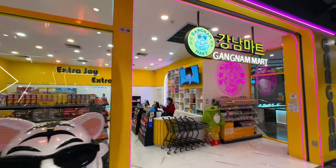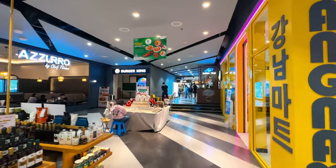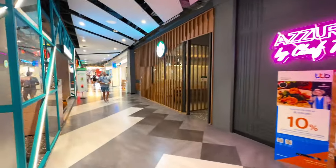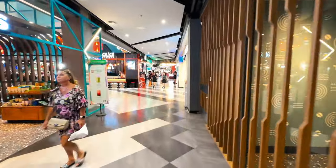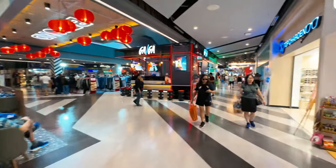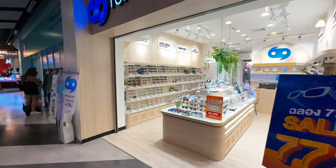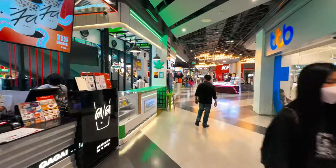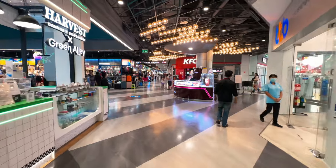Gangnam Market. There's a Burger King over there. So now we're walking on the opposite side, making our way to the front where we entered. Yeah, another Starbucks. This floor is a little bit different than the floors upstairs. When we get up to the upper floors, then you'll really see tons of vendors with name brand items.